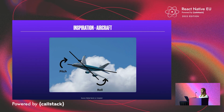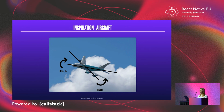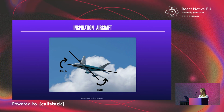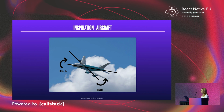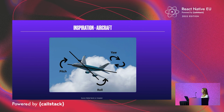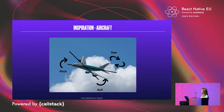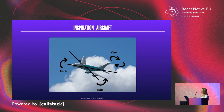Pitch is about elevating and dropping altitude. It's calculated as an angle from the nose to the center of gravity. Yaw is the trickiest one and describes machine rotation. Positive yaw moves the nose of the plane to the right.